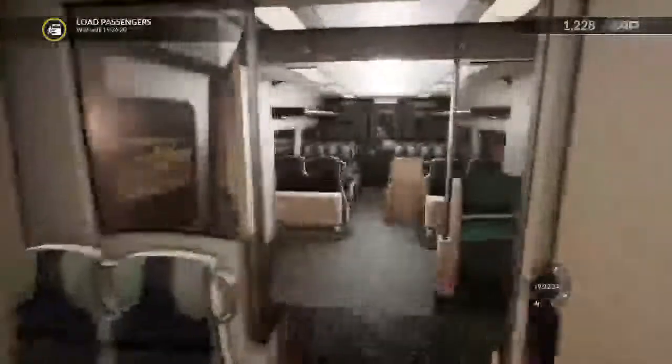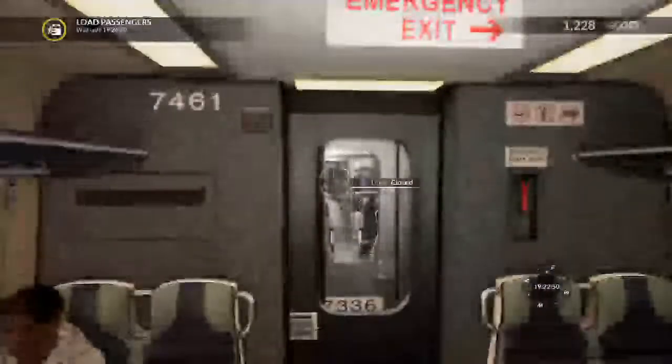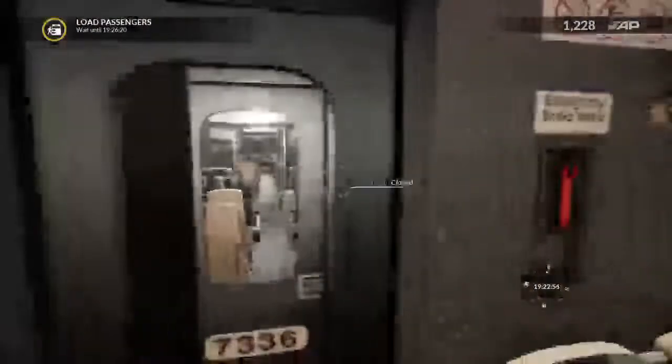What is this? Oh, it's a restroom. Oh, I thought they were foldable seats. You can open the door from the wall. Oh, lovely. Emergency brake valve. Does that work? No, it doesn't. Oh, that's a shame. I think that'd be rather amusing if it did.